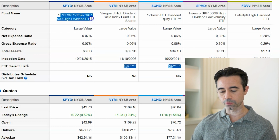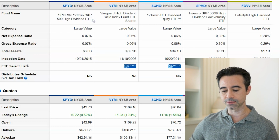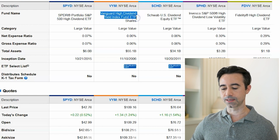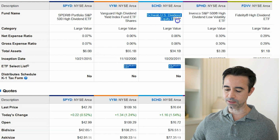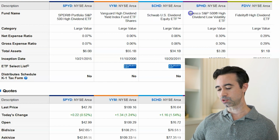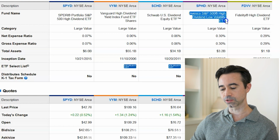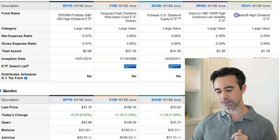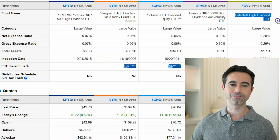This is the Spider Portfolio S&P 500 High Dividend ETF. Then we have VYM, Vanguard High Dividend Yield Index Fund ETF. We have SCHD, the Schwab US Dividend Equity ETF. We have SPHD, the Invesco S&P 500 High Dividend Low Volatility ETF. And then we have FDVV, Fidelity High Dividend ETF.